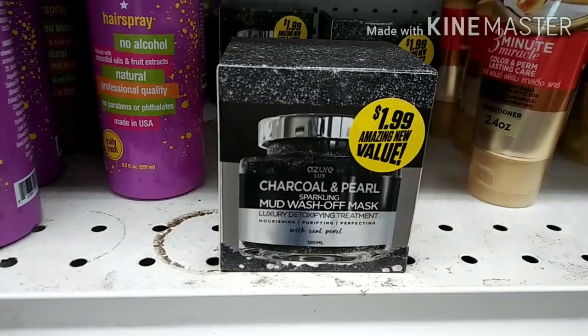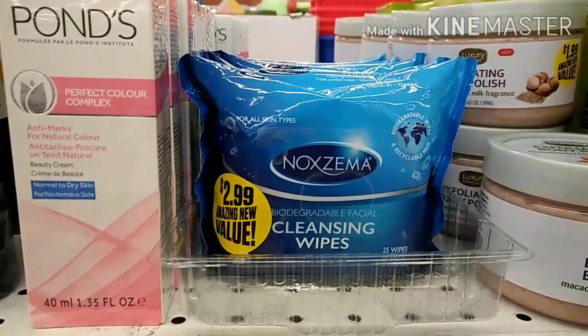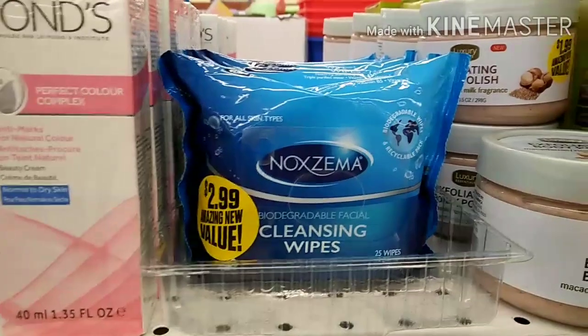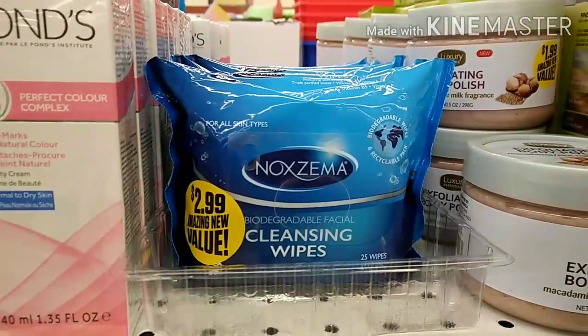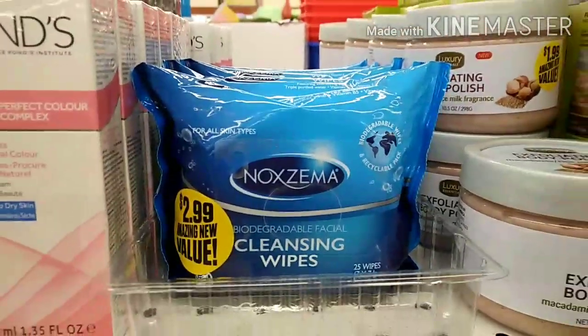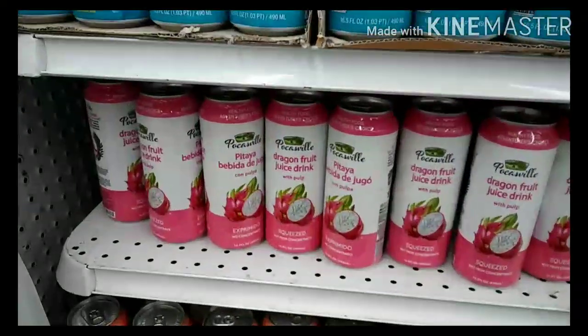Charcoal and pearl mud wash-off mask. This takes me back to my mama with her little Noxzema tub. My mommy always smelled like Noxzema growing up. Wonder if these are as good.